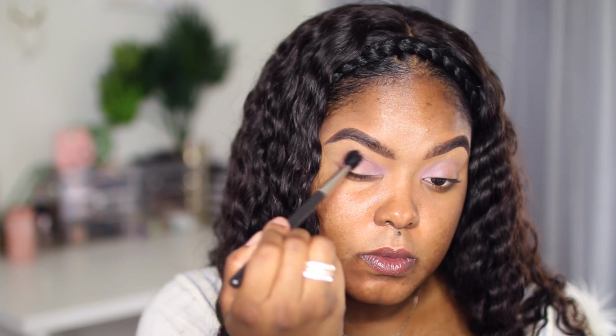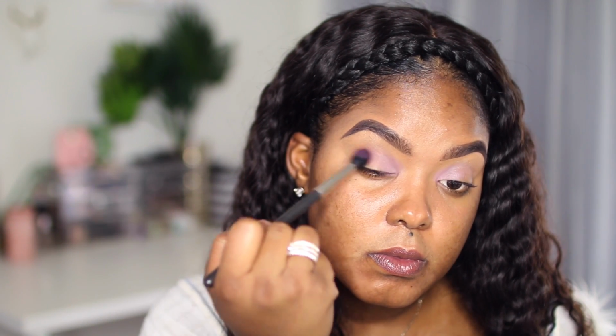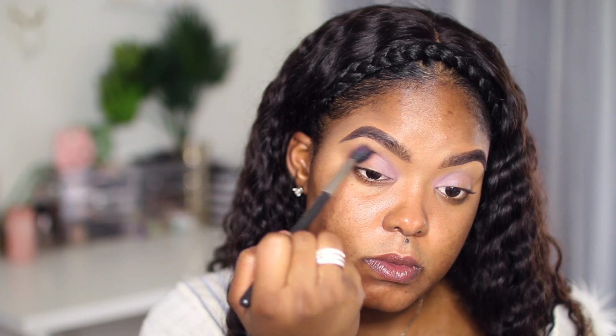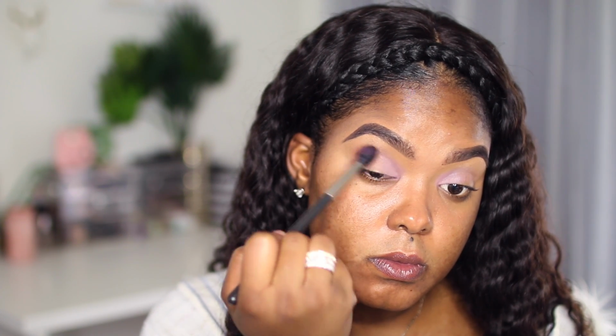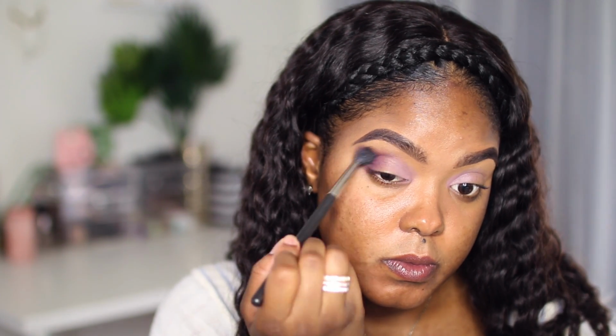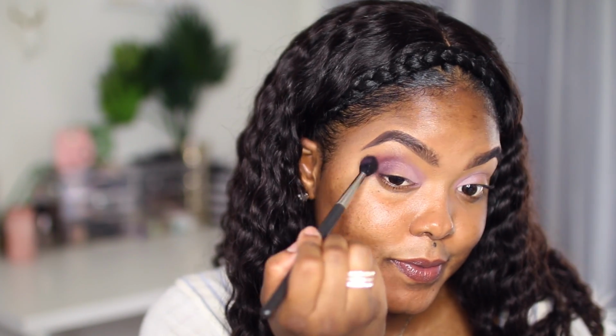Once I've gotten that color built up, I'm going to move on to the next one, which is Curfew, and this is just a really nice purple. I love, love, love this color. I want to try it all over my entire lid actually and see how that turns out. But for now, I'm just putting it on the outer corner and in the crease, and I'm just really blending, blending, blending. Of course, that is a major key.